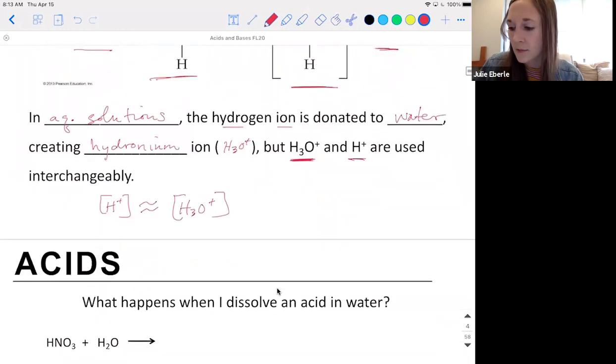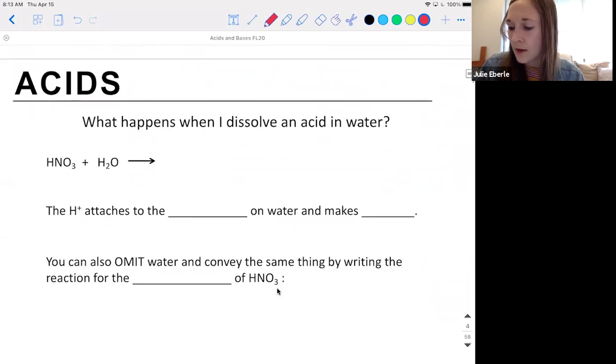We're going to look at some more examples. So here is another example of a different acid, what happens when you dissolve an acid in water. I want you to look at these based on what we just talked about. So we're not considering water to be the acid in this equation. We're considering HNO3. Anybody know the name of that acid? HNO3. You've got nitrate as the polyatomic with a hydrogen added on, so that makes it nitric acid.